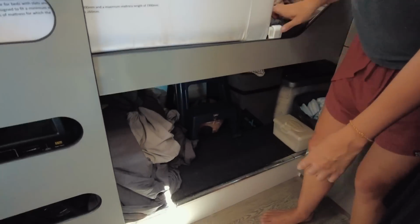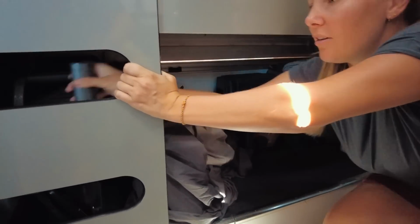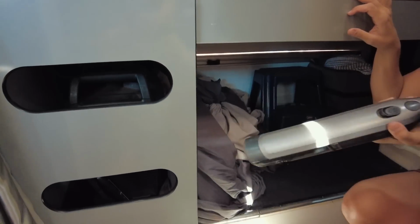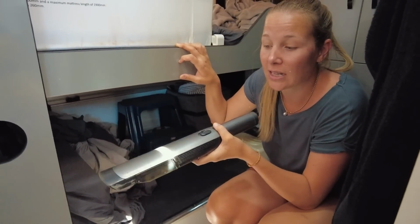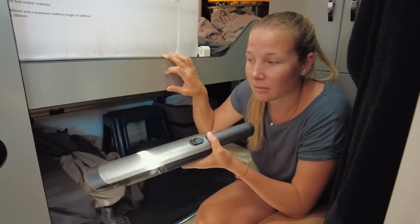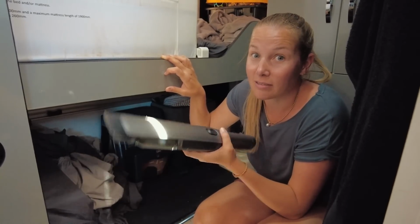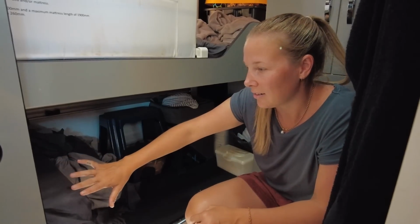So there's a bit of everything there at the moment. We've got a generator, we've got a little vacuum cleaner. This is the Shark vacuum cleaner. It is the best thing in the world. If you need a little vacuum cleaner, it only runs on 240, but it sucks. It sucks good. So yeah, there's that. Jack's presents are here.